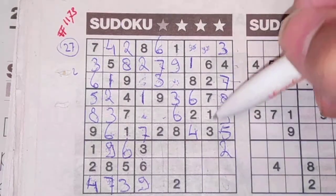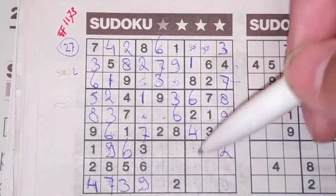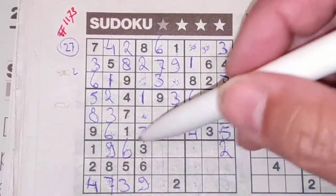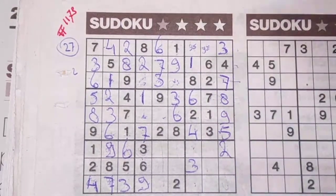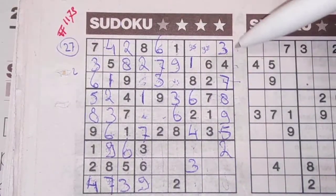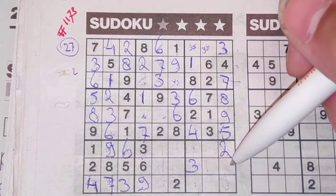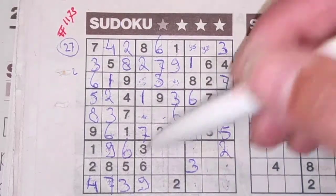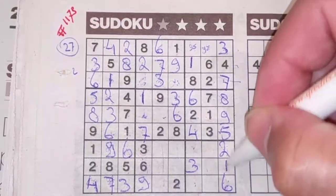3 in the last column, 3 in the column next. So in that column, the only 3 places for the 3 should be here, here, or there. We see here 3, no 3 there. Here 3, no 3 there. The only place for the 3 should be there. Then 2 numbers left in the last column, the 1 and the 6. We see here 6, no 6 there. 6 should be here, and the 1 goes there.